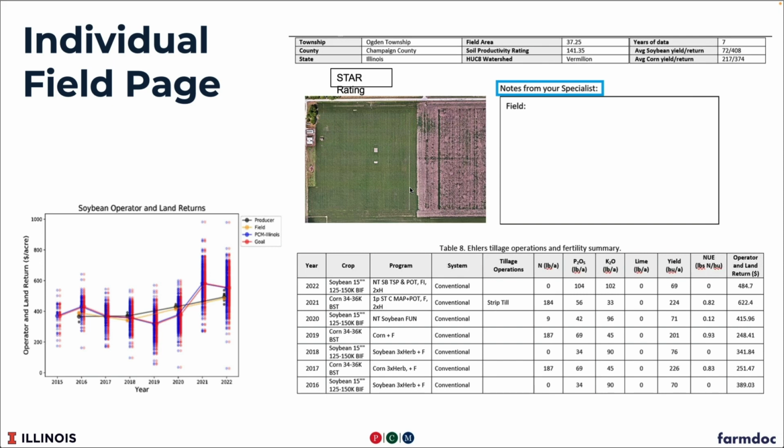After that, we'll dive down to a deeper level of an individual field page. And here is where a specialist, after talking about the economics, can come and make a note about a suggestion or a recommendation. We do that there in that blue box and that empty box next to the field map. And that's going to happen with all this other information you see on the slide.